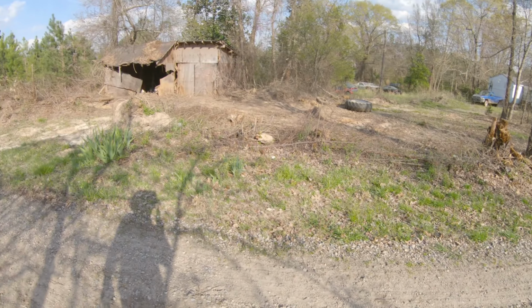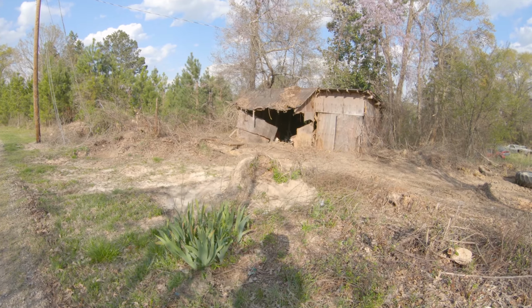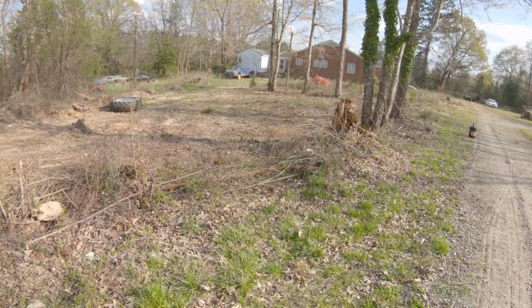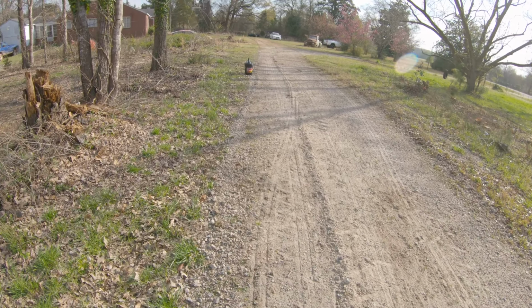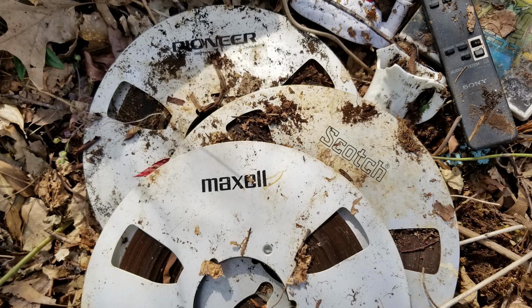So that's as much progress as I got on clearing out the pole barn. That's all I'm doing today, so it is what it is. And I'll walk around real quick to the backyard and give you a shot of it before we close this out.